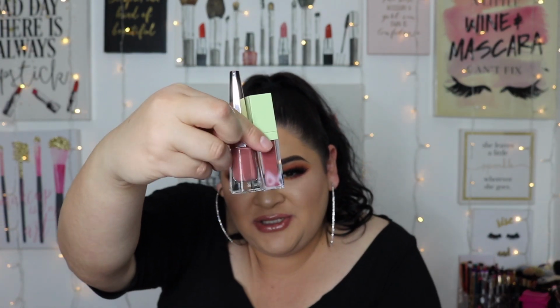Another lip product that I've been using a lot is the Fenty Beauty, what are these? The Stunna lip paints, and this is in the color Uncuffed, and I would say this is a very similar color to the Pixie one.